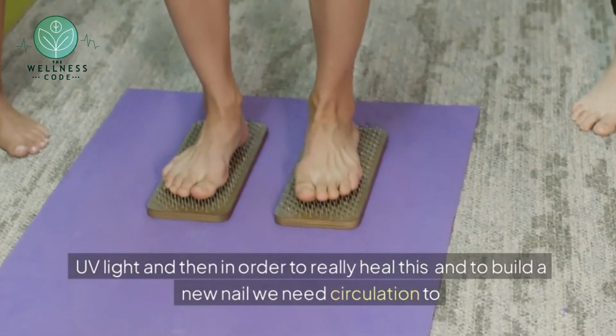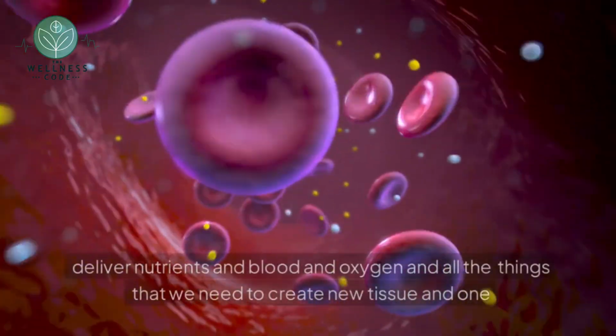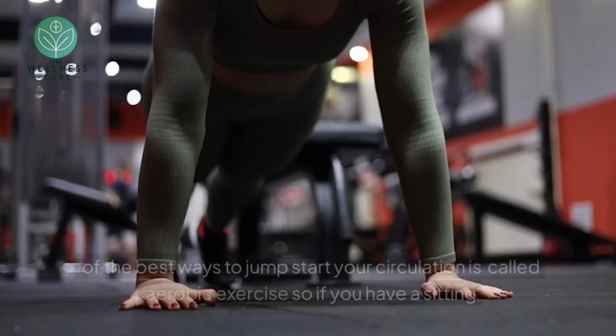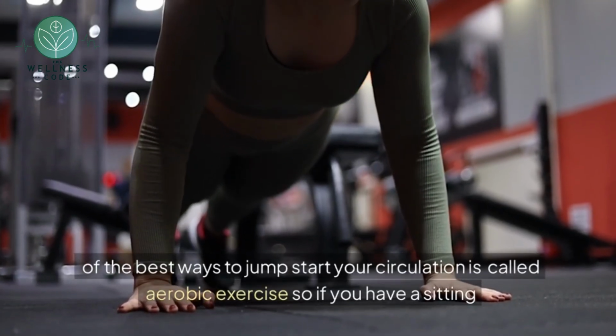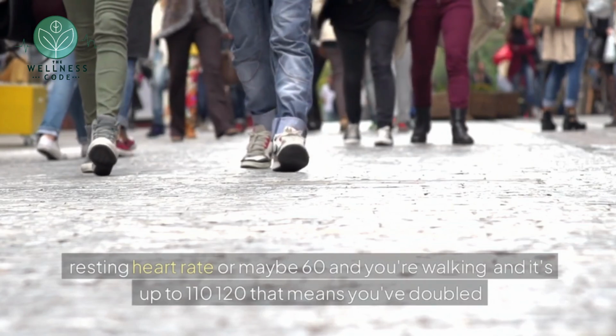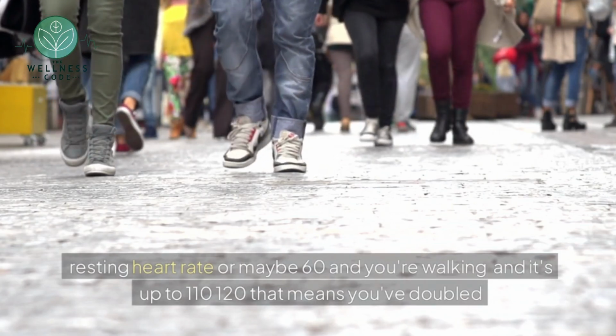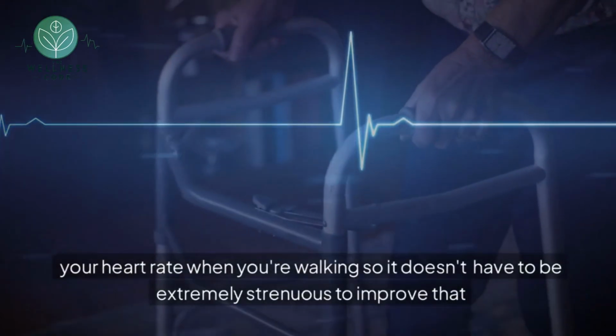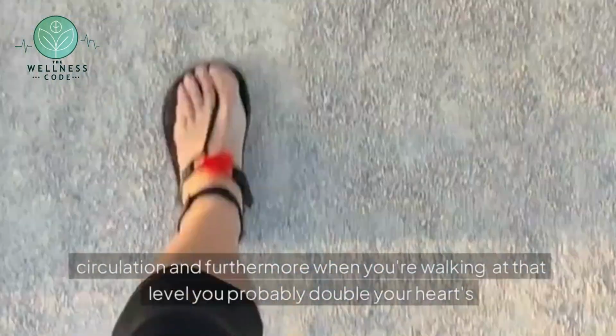And then in order to really heal this and to build a new nail, we need circulation to deliver nutrients and blood and oxygen and all the things that we need to create new tissue. And one of the best ways to jumpstart your circulation is called aerobic exercise. So if you have a sitting resting heart rate of maybe 60 and you're walking and it's up to 110, 120, that means you've doubled your heart rate when you're walking. So it doesn't have to be extremely strenuous to improve that circulation.